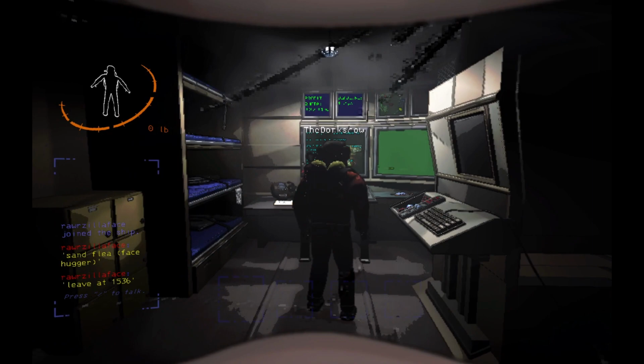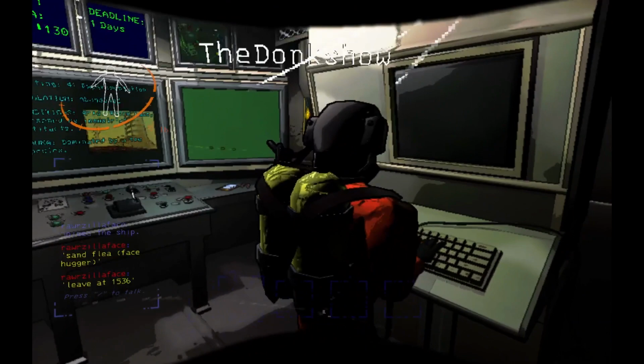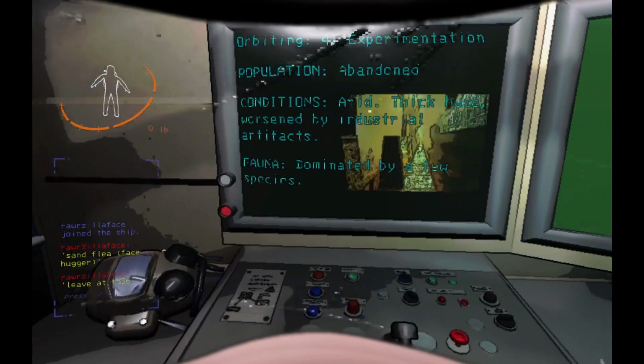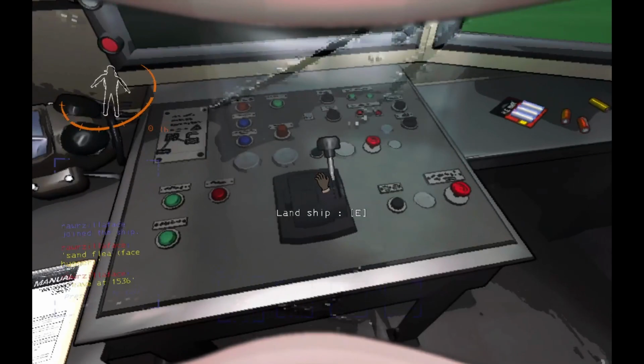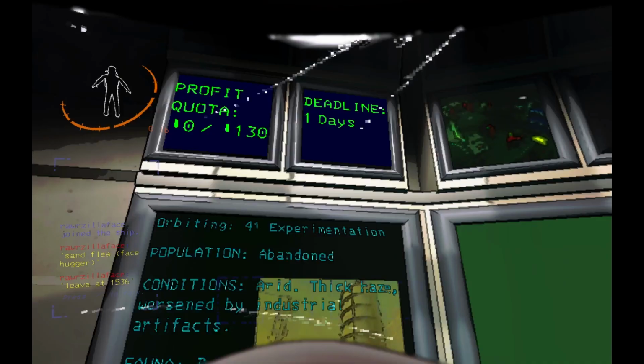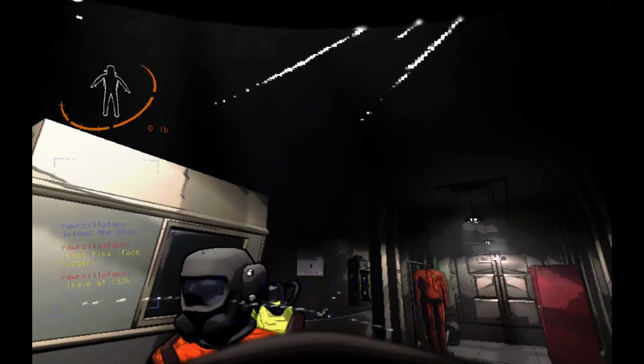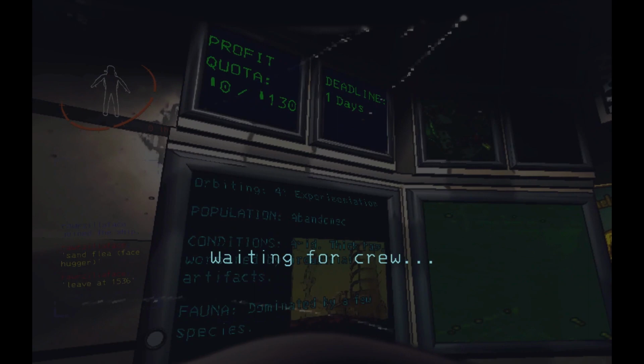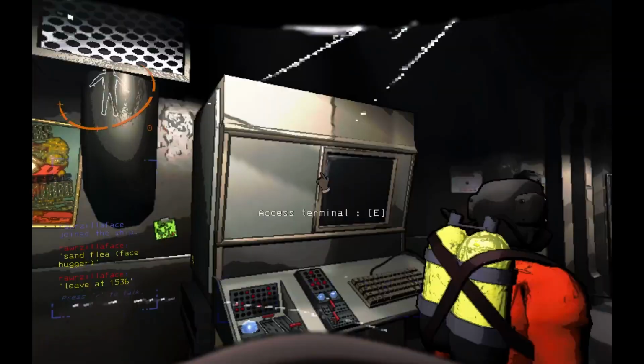So, the spider doesn't bother you unless you touch the web. I think. I'm just speculating. Because as soon as I touch the web, he freaked out. Oh, we need 130 is what we need. 130 pounds. Oh, we're fucked, dude.